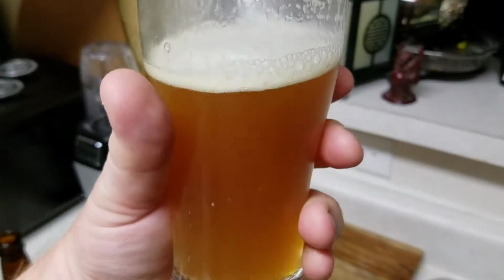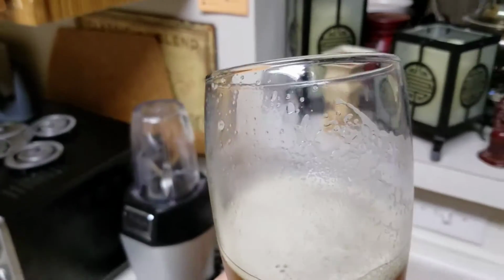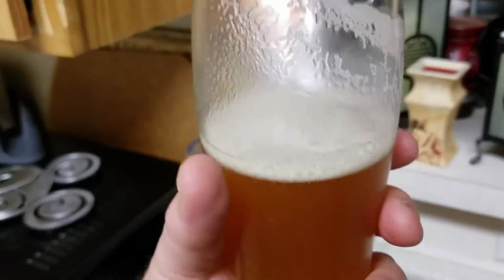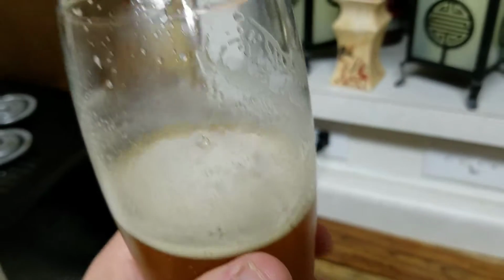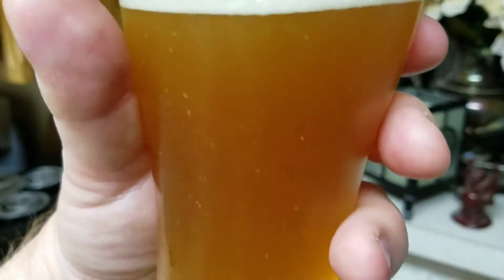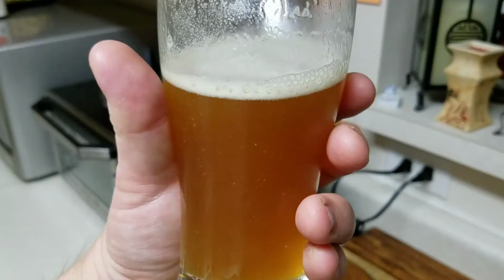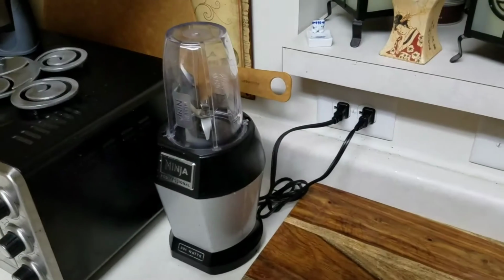There's some caramely notes in there. Got some toffee. You've definitely got the Warrior, the bittering hop, coming through. The Citra I wanted a lot more, but this is just a really interesting taste. I don't know how to explain it exactly, but definitely not super clear, all the hop oils and things, but it wouldn't probably be anyway. I did do a 48-hour cold crash, so maybe that helped clear it up a little bit. At the end, it finishes up really nice, actually.